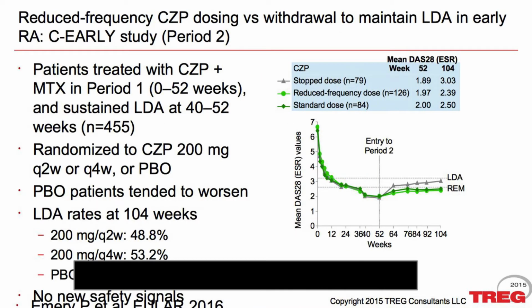The C-EARLY study was a study of early RA patients who got certolizumab and methotrexate, and for those who achieved low disease activity, they were then stopped, or they reduced, or they stayed on their standard doses, and this is what happened to them over time. Yeah, and I think it's interesting.